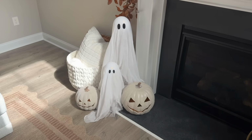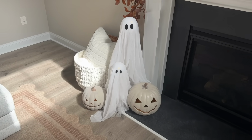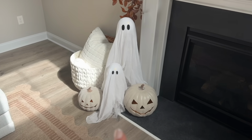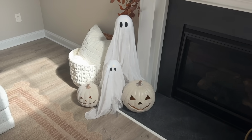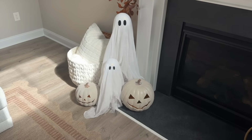And over on the other side of the fireplace mantle, I do have these light up ghosts from Pottery Barn, just a great go-to classic piece of Halloween decor that I use year after year. I will say I've stopped using these outside because they attract so many bugs. So year after year, I would have these outside. I loved them outside until the end of the season when I found all of these bugs underneath them.